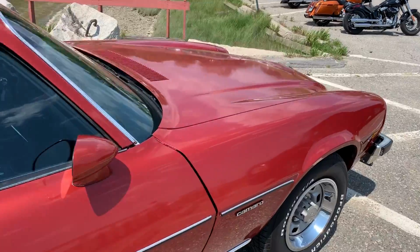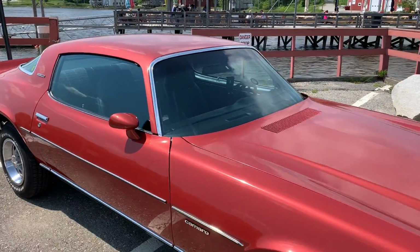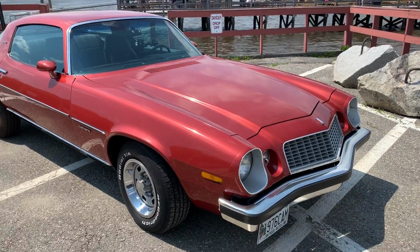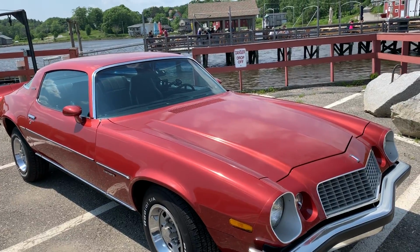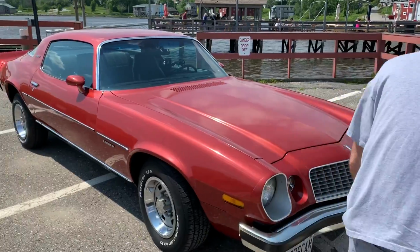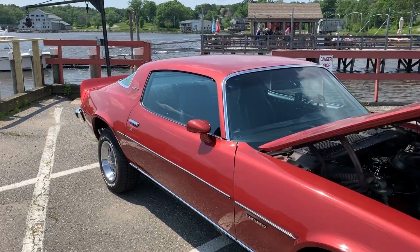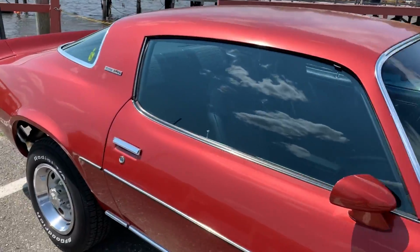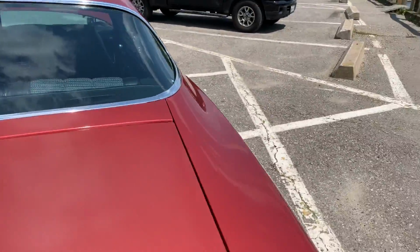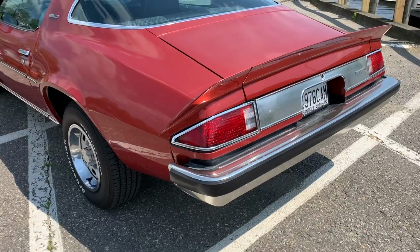So we're going to go down through, look this car over, I'm going to start it. And we'll pop the hood, listen to the engine. We're going to start it there for now.